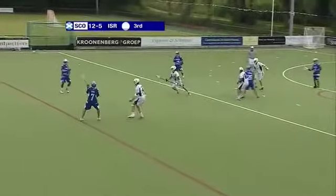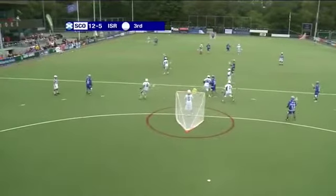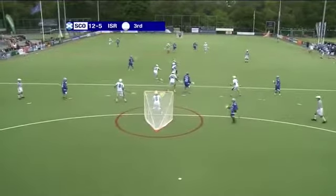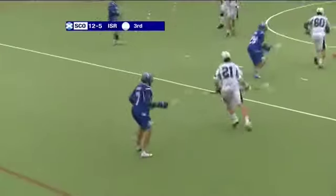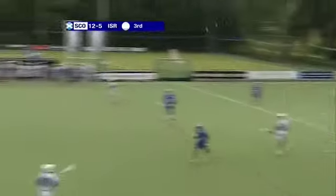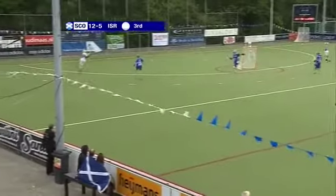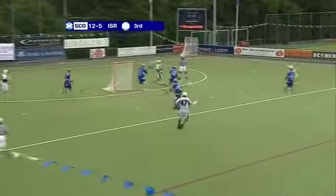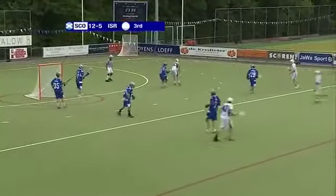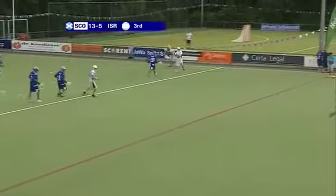This is Kane. Back to Chiefitz. Again, Israel still the man up. Chiefitz steps in, looks to take the shot. Kane takes a shot eventually. Great outlet. Matthew Markman. Kacher drives in on Silverman. Silverman manages to turn him back.